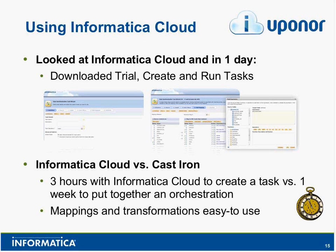I heard nothing but raves about Informatica Cloud from our Twin Cities Salesforce user group, which is one of the largest user groups here in the country. So with one quick search, I found Informatica Cloud out on the AppExchange. A trial version installed in our Salesforce development environment within an hour. And by the end of the day, and this is a true story, I had all of our CastIron orchestrations converted and running as Informatica Cloud synchronization tasks.